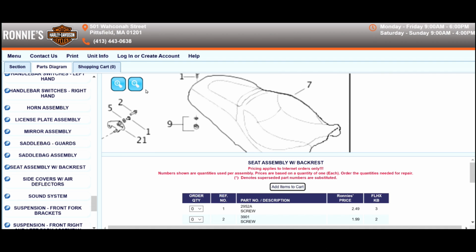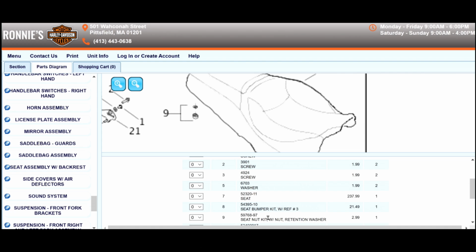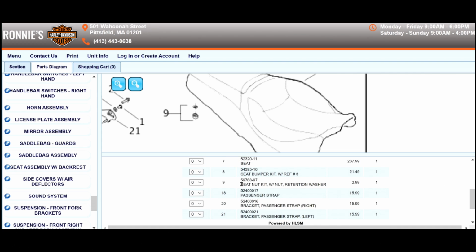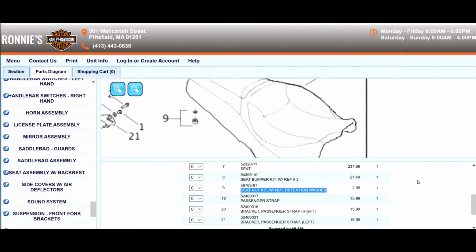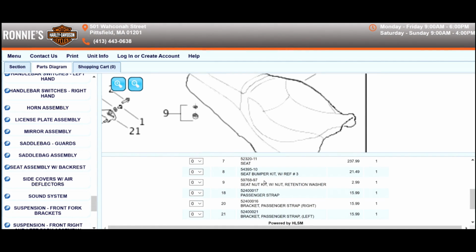See that piece? Let me blow it up for you. So that's number 9. So we're going to go down here. Number 9, and that is called a seat nut kit. A seat nut kit with nut retention washer. A little $2.99 part. When I call my local parts department, all I need to do is ask for a seat nut kit with a retention washer, or if I'm ordering online, copy that and paste that into my search window to find it online and order it right online. Or since Ronnie's is nice enough to have this up on their website, get the part number off of it and call Ronnie's and tell them to send it to your house.